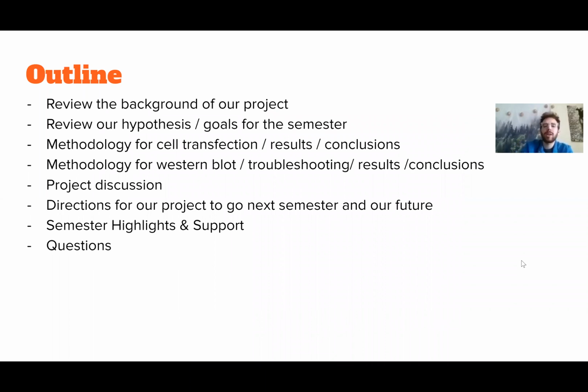Okay, so we just quickly want to go through the outline of our presentation. We're just going to start with the classic review of the background of our project, which I'm sure you guys know very well. Then we're going to go into the hypothesis and the goals for the semester, followed by our cell transfection, which we got started late last semester. Then we're going to go into the Western blot, which we've been doing all of last semester and then this semester. Then we'll go into the project discussion, followed by directions we want to go for the rest of the semester, and then some of our fun highlights from the semester, and then last but not least, questions.